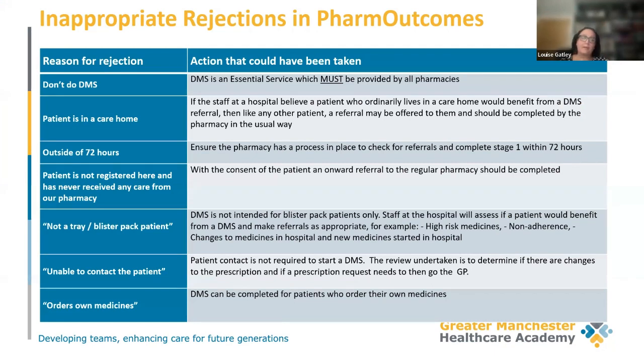Here are some of the rejection messages that we've seen. So these are actual things that are being written into the rejection messages that have gone back to the trust. And we just wanted to highlight here some of the things that maybe could have been done differently for these particular patients. So the first one we've got there is "don't do DMS". As I've already said, it's an essential service. It's not one that you can opt out of. So the pharmacy there should have been completing their DMSs.